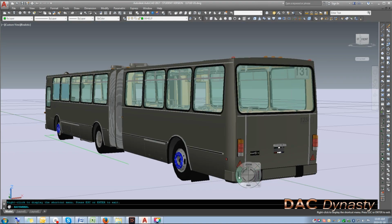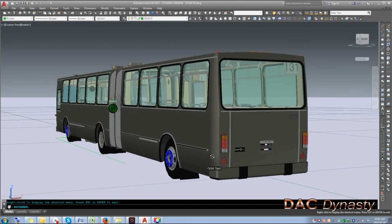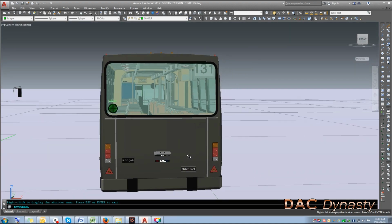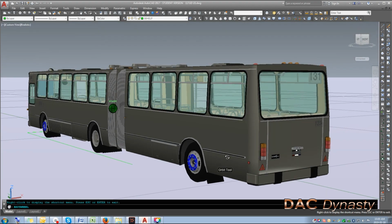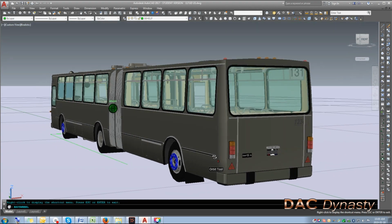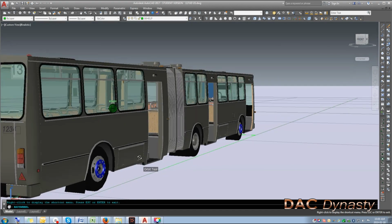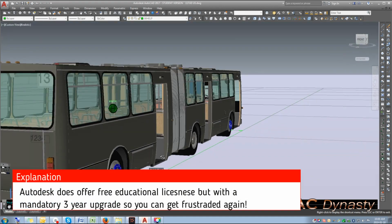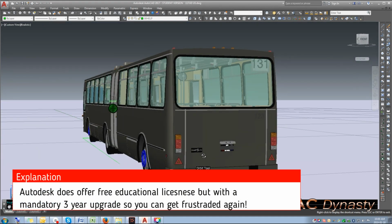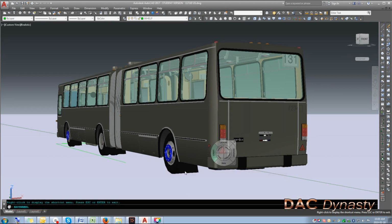Back to the AutoCAD. Now, they have changed their business model from buying the standalone program to the subscription model. And right now, this is the educational version because I still teach every now and again, and I still need to keep up to date with AutoCAD. But it's getting to the point where sooner or later, AutoCAD is going to, well, I say AutoCAD, but I mean Autodesk, the parent company.